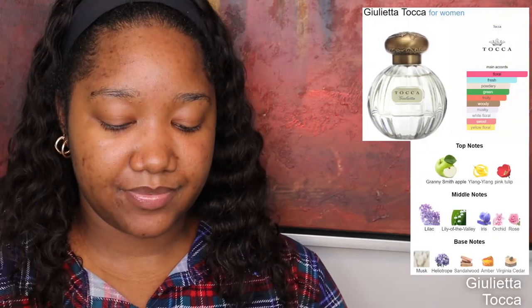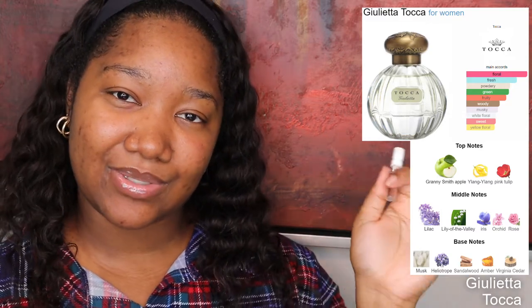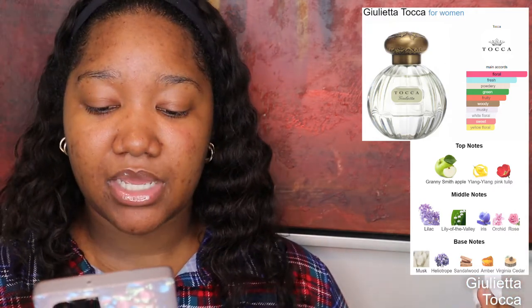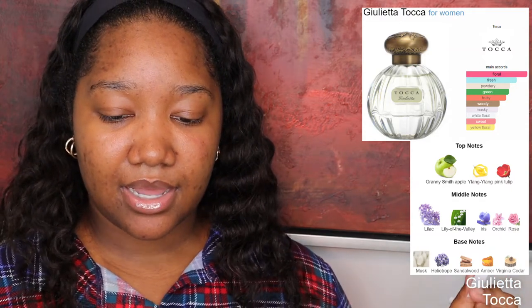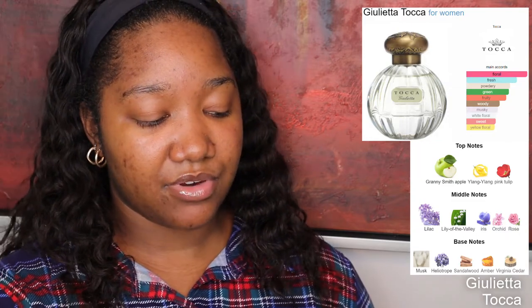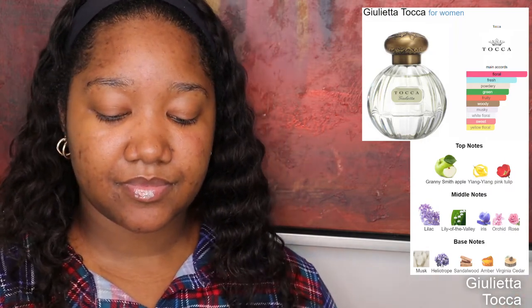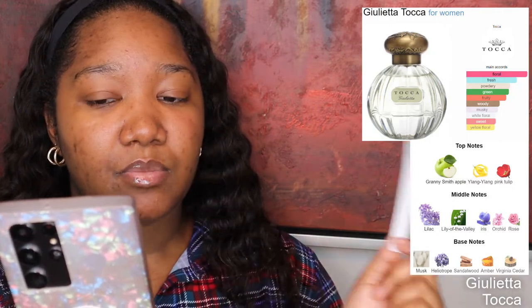All right, next one we have Tocca Giulietta. This one has a light green tint to it. Main accords for this one are floral, fresh, powdery, green, fruity, woody, musky, white floral, sweet, yellow floral, all of the things. Top notes in here are Granny Smith apple and ylang ylang. So let's see. Now all the Tocca fragrances are floral based fragrances. So top notes for this one are Granny Smith apple, ylang ylang, pink tulip.